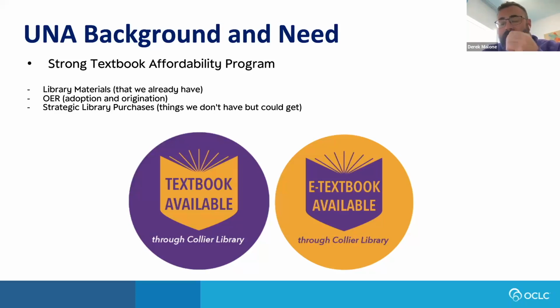These are syllabi buttons that faculty members can use in their courses to show that either the textbook is available or that the e-textbook is available through Collier Library. And that's really a driver without a reading list to let students be aware that they have these resources for free. Next slide, please.